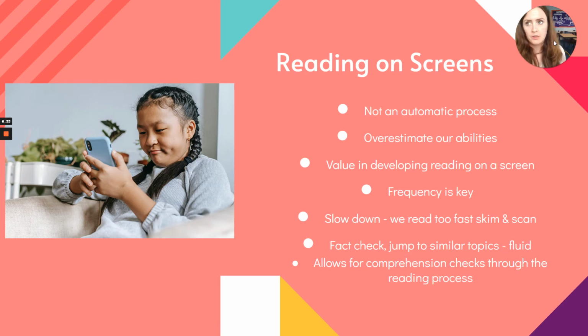Now, of course, there are so many advantages of reading on screens. One being that if you're particularly interested in a topic, you can double check that the efficacy of what you've read is correct. You can check that it's based in evidence and science as well. And reading on a screen allows you to jump to several different topics.